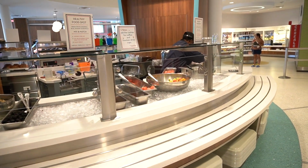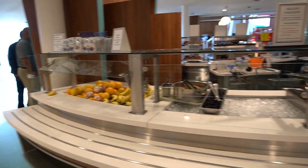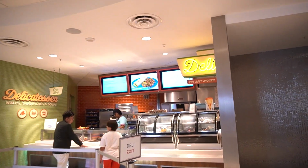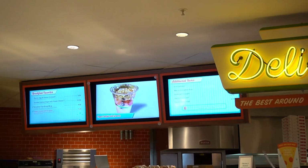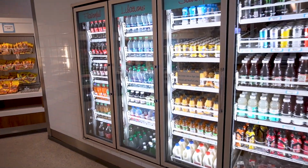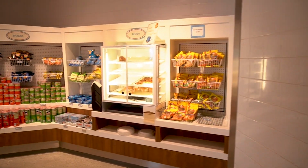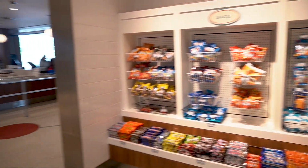So you can come in here, make a salad. Right now it's like oats and stuff like that. But during the day, when it gets back to that, it's all salad right here. And then they have the deli right here. And it looks like you can order ahead. That's pretty nice, actually, to have that. And then they do have more grab-and-go sections right here. You've got juices, sodas, drinks, kids stuff. They got island snacks. They've got pastries. So plenty of options to have.